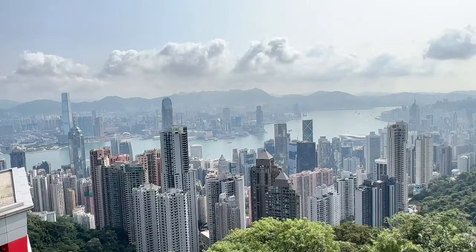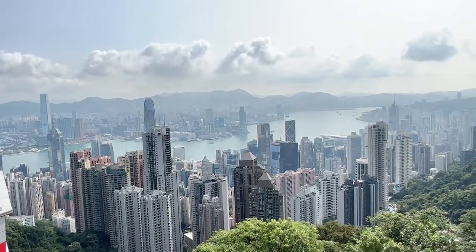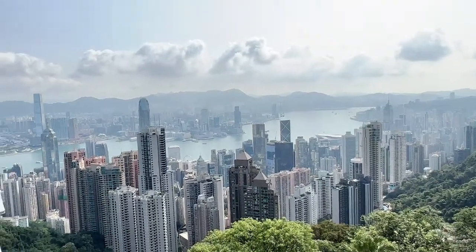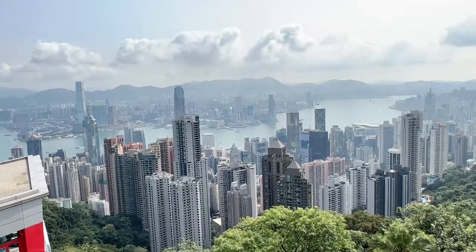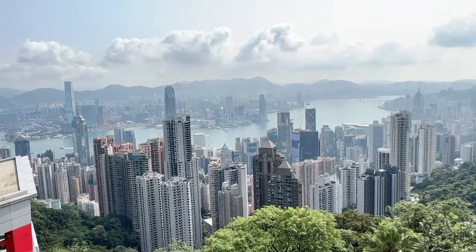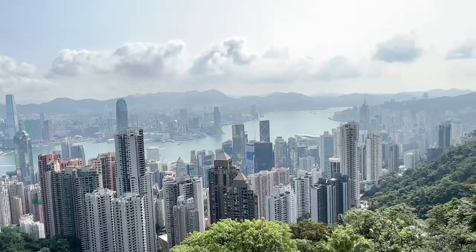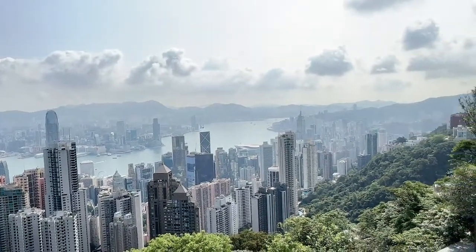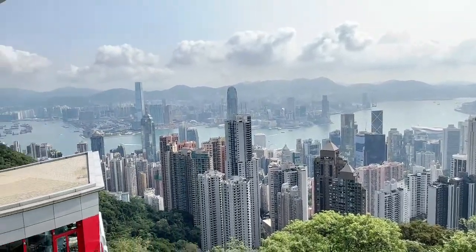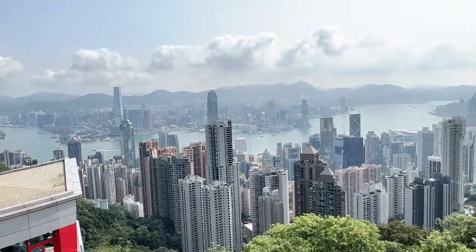So the Peak has always been a place that has attracted people for these stunning views. We are now overlooking Hong Kong, Victoria Harbour, and then Kowloon across the water. And in the 19th century, the Peak attracted prominent European residents because of its panoramic views over the city. I mean, isn't that exquisite? Now you can imagine in the 19th century we didn't have all these skyscrapers like it is today, but it really is spectacular and a really beautiful day.